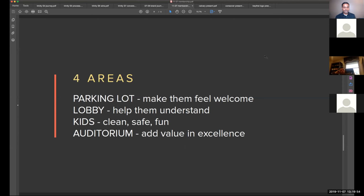The next thing is the lobby. So the goal of the lobby is to help them understand. Help them understand why your church exists. Help them understand where the bathroom is. Help them understand where to check their kids in. Help them by answering any questions they might have. That's the goal of the lobby area. Help them to understand as quickly as possible.